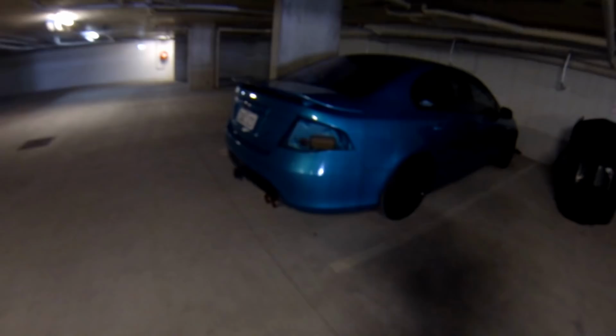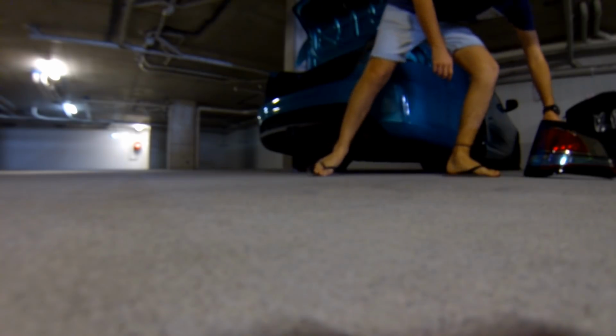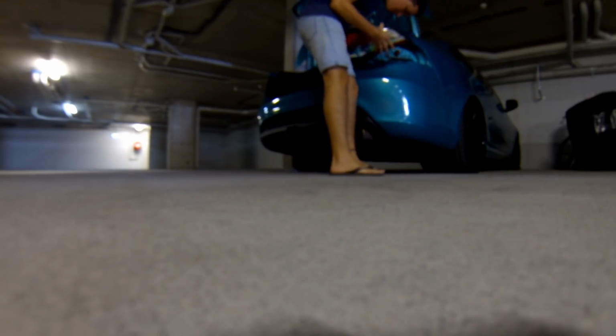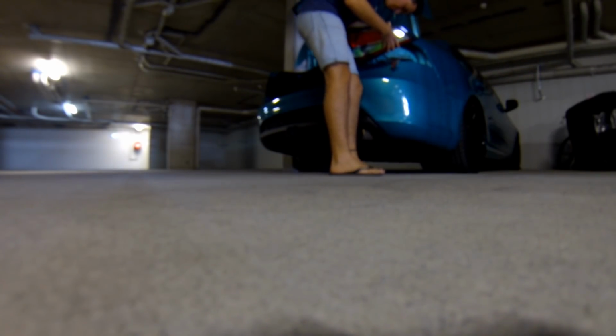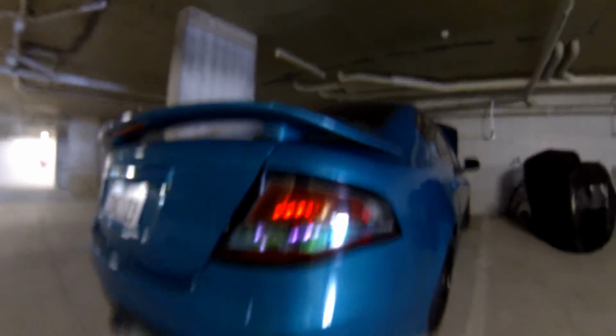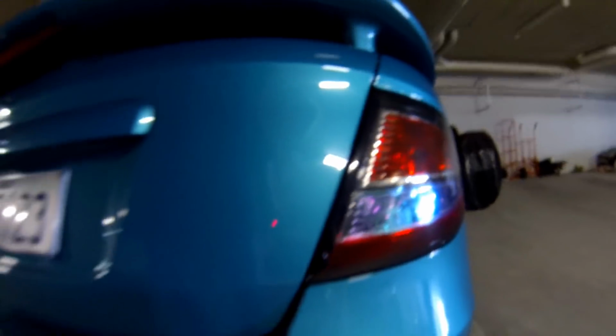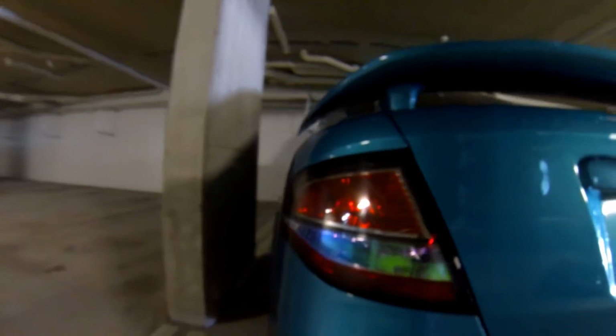Oh, I dropped you. Someone stole me tail light. Right, so I'm just going to quickly put the light back on. So yeah, as you guys can see, it looks a lot nicer than when it was picking up on the edges there, where it kind of matches the other one now, which is nice. So that's job number one done.